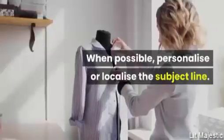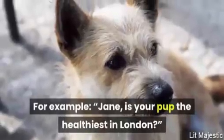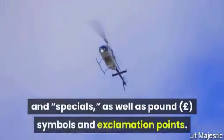When possible, personalize or localize the subject line. For example, Jane, is your pub the healthiest in London? It's best to avoid words like free, % off, reminder, and specials, as well as pound symbols and exclamation points. These are all known to trigger spam filters.